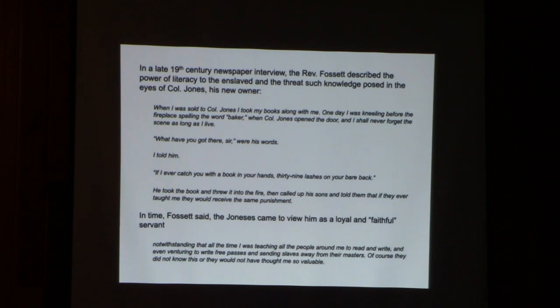When I was sold to Colonel Jones, I took my books along with me. One day I was kneeling before the fireplace spelling the word baker when Colonel Jones opened the door, and I shall never forget the scene as long as I live. "What have you got there, sir?" were his words. I told him. "If I ever catch you with a book in your hands, 39 lashes on your bare back." He took the book and threw it into the fire, then called up his sons and told them that if they ever taught me, they would receive the same punishment.